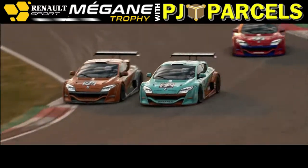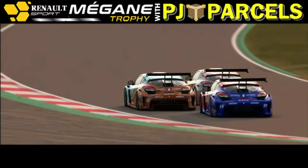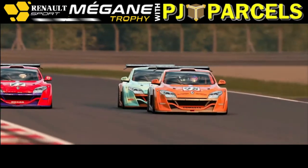Trying to go around the outside of James. Surely this isn't going to work. An extra time for Ollie. And sure enough, James does grab that position, and Jordan's going to try and go up the inside, which is going to become the outside for turn 4.